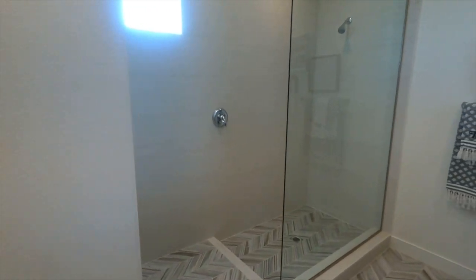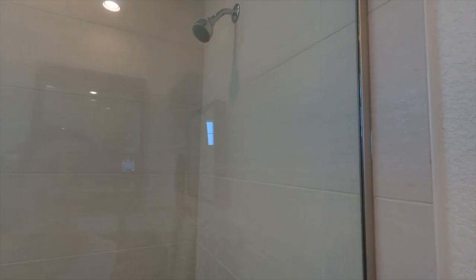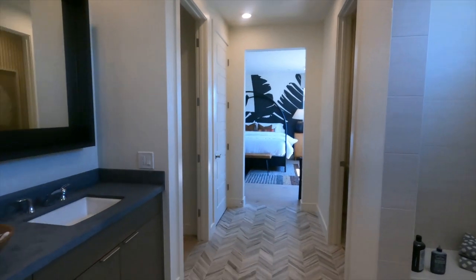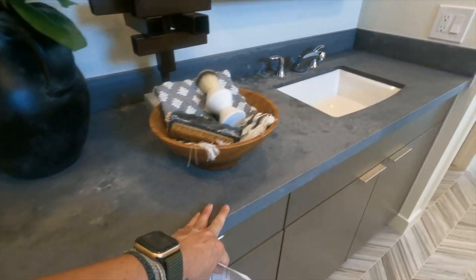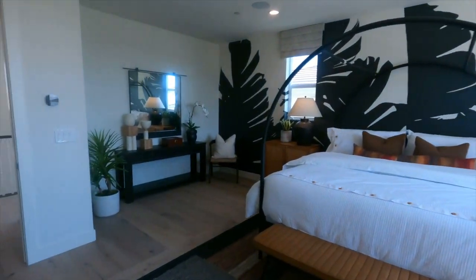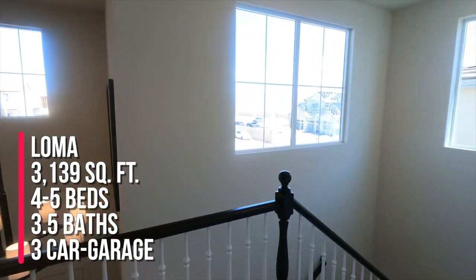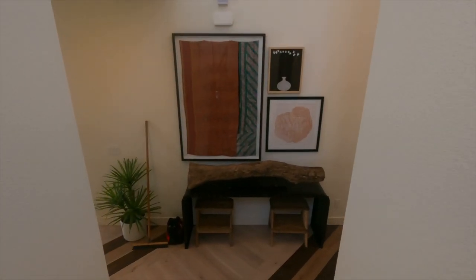And then the huge shower with just a standard shower head. And I think it should be a little higher because I'm 5'6", and just by looking at it, it needs to be a little higher. But that's interesting quartz right there. Looks like concrete. That's this honed finish. So to summarize, this is the Loma model with 4 to 5 bedrooms, 3 full baths and a half bath, 3-car garage, and 3,139 square feet. It's the second largest two-story here. Let's go take a peek in the backyard real quick.